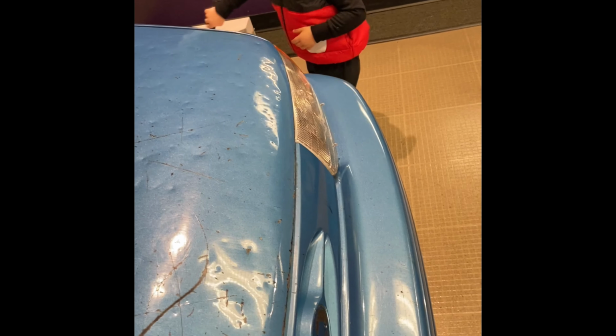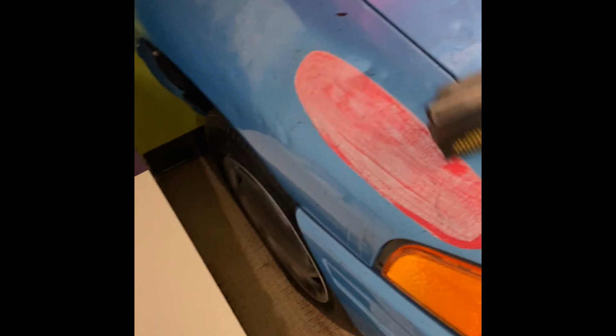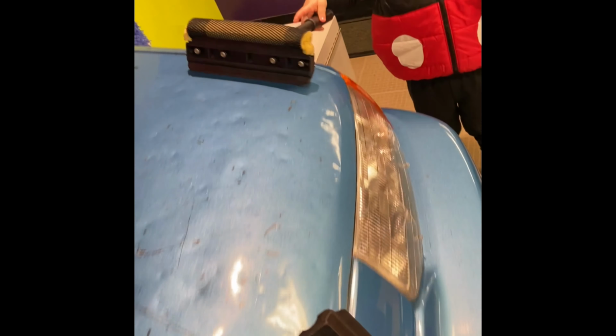Hugo's gonna wash the car. Wash the front. Me too. I love washing trucks and cars. Wash the car. You washing it? Pretend to wash it. Good job. Do you wanna come drive the red car? Come drive the red car.